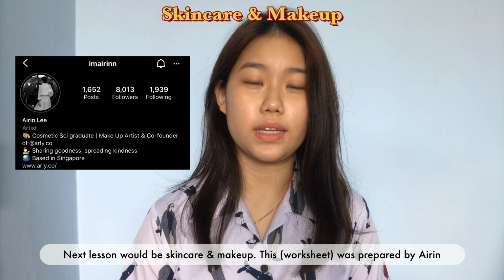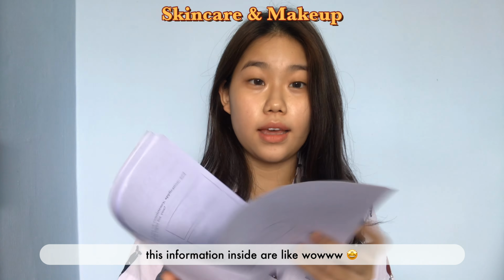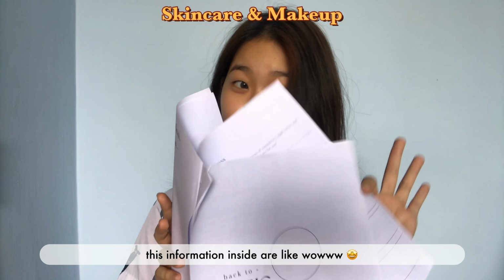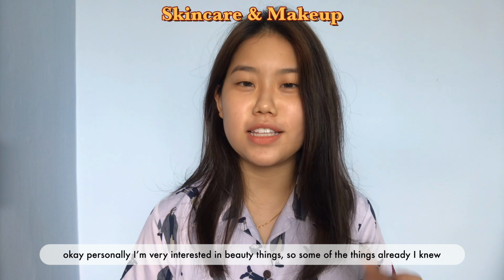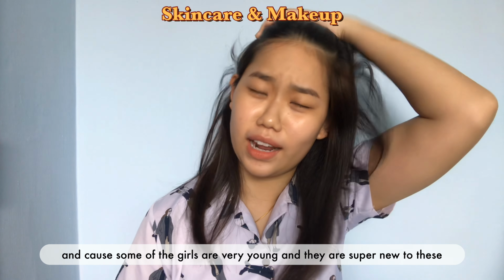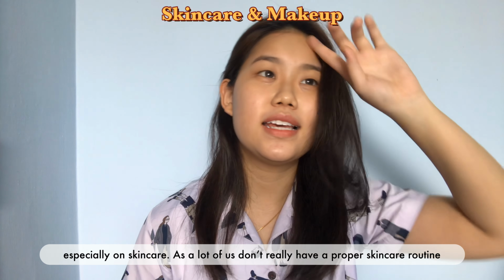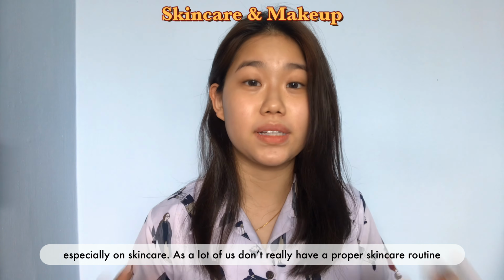The next lesson would be skincare and makeup, which was prepared by Eileen herself. Personally I'm very interested in beauty stuff, so some of the things I actually know myself. But some of the girls are very young, so they are super new to this, especially skincare-wise, because a lot of us don't really have a proper skincare routine.